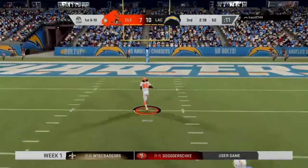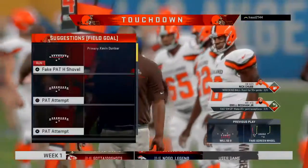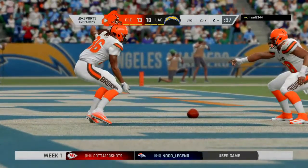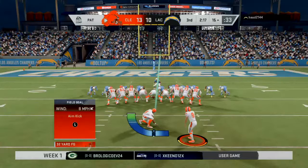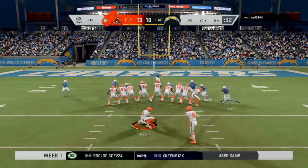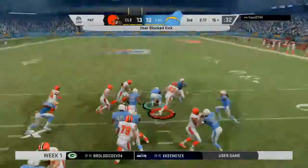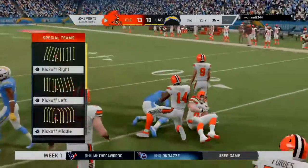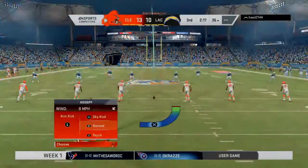Now a man open down the middle of the field. And all the way in. Touchdown, Cleveland. A big play there. 50 yards. And once again, the Browns are back in front. And now it's blocked. Well, the Chargers have it. But he doesn't get far. They're able to stop him. And after all that, the extra point attempt unsuccessful.